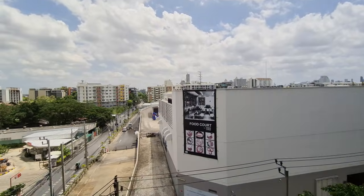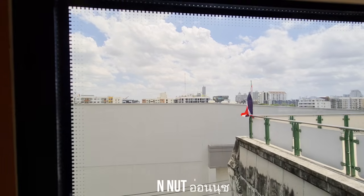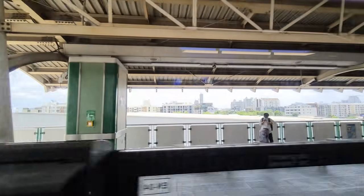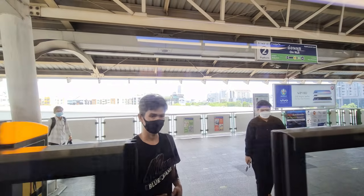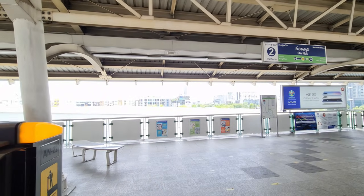The Tesco Lotus in On Nut. I remember when I came here to Bangkok, this was the end of the world. Now it's a part of the city center, and it's getting busy here as well. We have more and more people in the train.